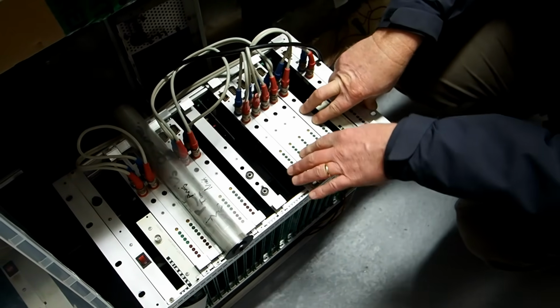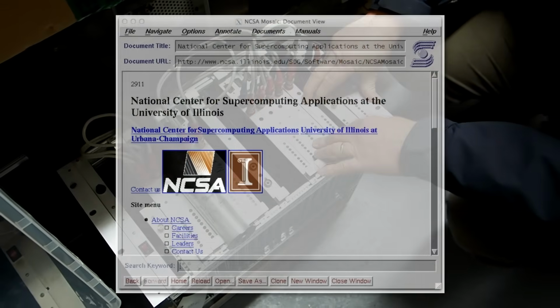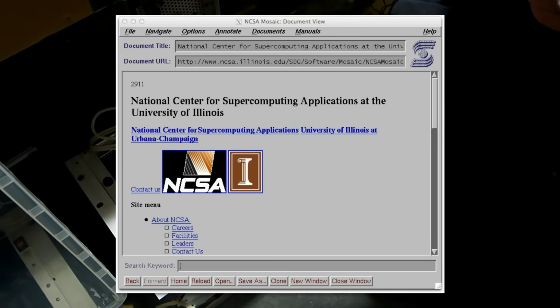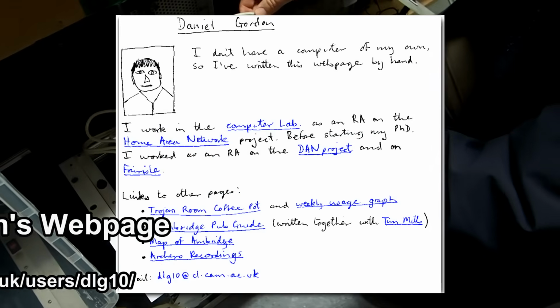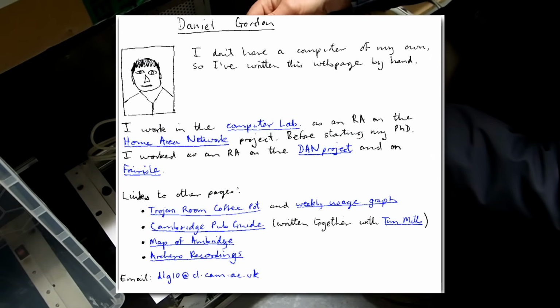However, in March 93, the NCSA Mosaic browser incorporated a few more features that made things a little more interesting, and so Quentin, along with Daniel Gordon and Martin Johnson, looked at opening up the coffee pot to more than just the computer lab. The early web browsers could only display text. You could do a few things like change the color of the text or the size of the text or lay it out in different ways, but you couldn't, for example, include images.